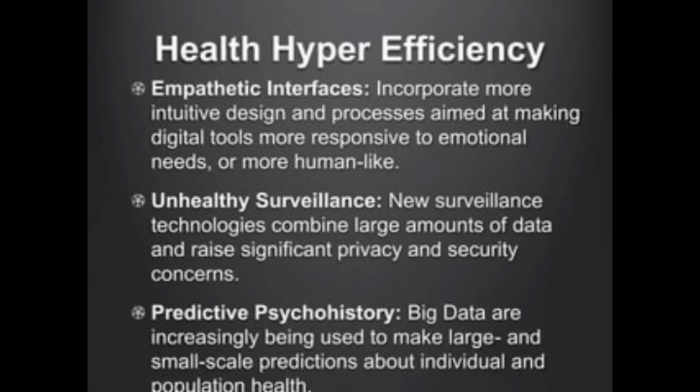Okay, so health hyperefficiency has brought both progress and challenges then. It's really pushing us to find that delicate balance between innovation and responsible implementation. Yeah, I think that's a good way to put it.